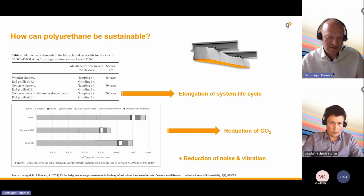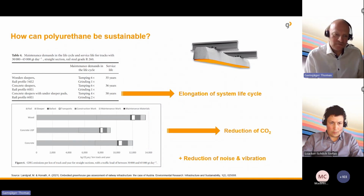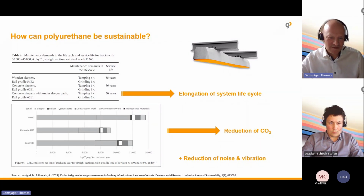When you look at the product itself, you may be right, because when you just look at the CO2 footprint compared with the granulated rubber, of course, polyurethane is simply worse. But when you look at the total system, and here again, I'm very happy that Austrian Federal Railways gave that study, that order, to Technical University of Graz to do this study. And they looked, okay, what is the most sustainable superstructure? And they compared different sleepers: wooden sleepers, concrete sleepers, and padded concrete sleepers.